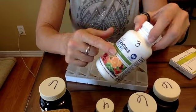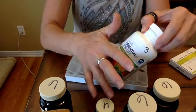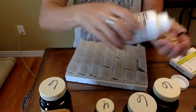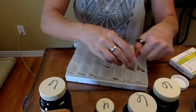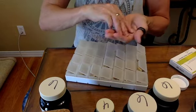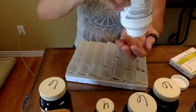Next, I'm going with Essentials for Life. This is a whole food multivitamin. Basically, it's fruits, vegetables, probiotics, and digestive enzymes, all in one. So if you're looking for something that's easy, quick, you don't want to do a bunch of different things, this is a really well-rounded product, good for the digestion, good for all the systems that need extra support because it's whole food nutrition.